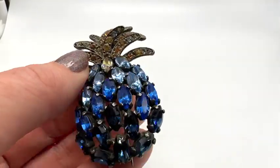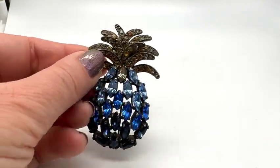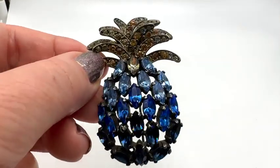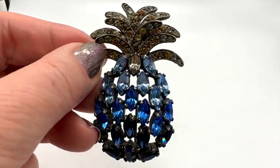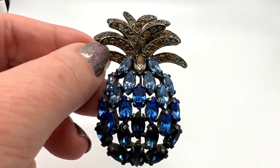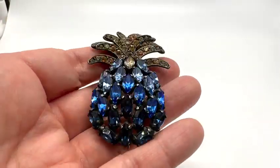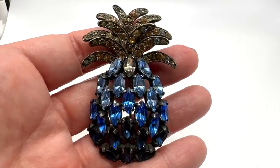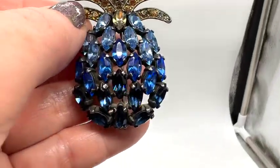She definitely was known for pieces of jewelry and also clothing that had a surrealist flavor to it, and she made unconventional, quirky items. I think this one isn't that quirky, but I think it's absolutely beautiful. I love the way the stones go from dark to light. I think it's also very interesting that she decided to make a pineapple out of blue stones.